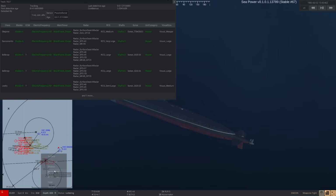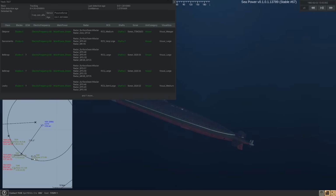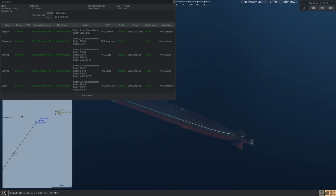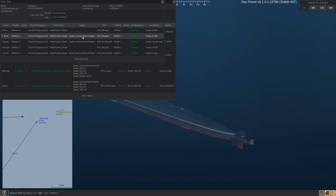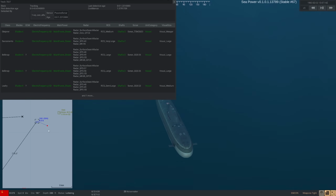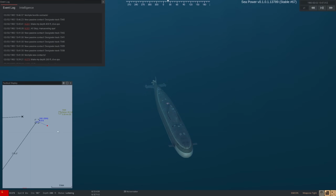All stop. Off the layer. Just sit there and listen. Confidence 1. Still not enough to know exactly what that is. Oh, hello. It just raced past me at 23 knots. I am behind that contact.